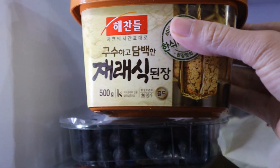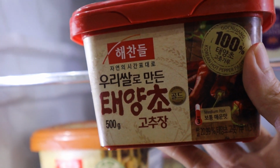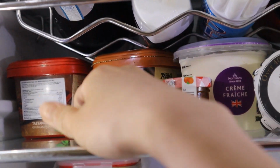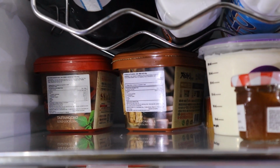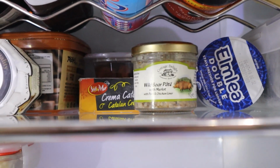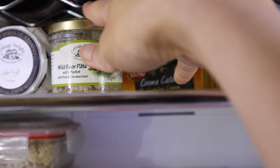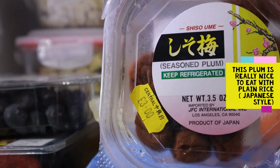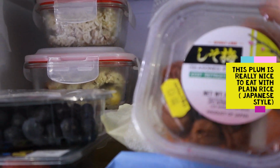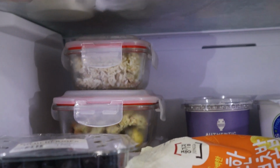So it's a Korean soybean paste. And the other one is gochujang. It's a Korean pepper paste. Things that I don't normally use a lot, I put at the back. There you go. And on the other side, I have some double cream, some pate, and this one, it's a plum. Don't you notice I really like plum? Sour plum. It's really good for the rice.